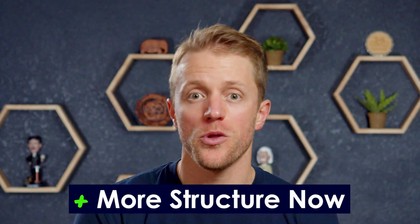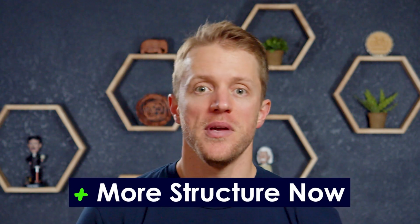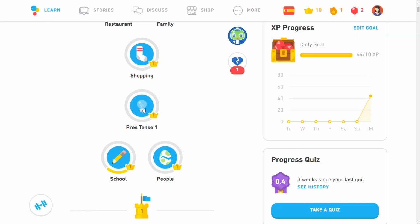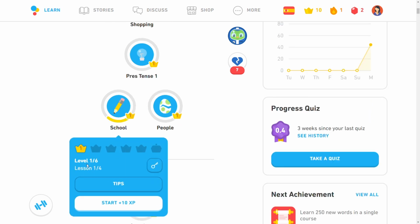Anyway, the first positive with this update for me is that even though everyone loved the old tree and skills framework, the reality is that it wasn't perfect either. Because you could jump around to learn whatever you want, it gave the program a very hodgepodge type of feel. In fact, that's why Duolingo had suggested ways of using the program, like the waterfall method, which not that many people used. The reality is that there are a lot of people with 1,000+ day streaks who still have low confidence in their target language.